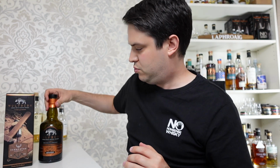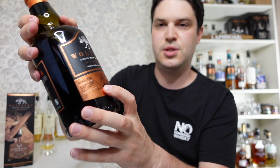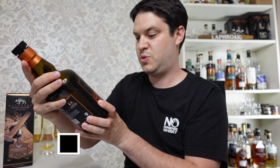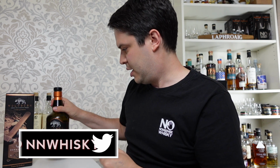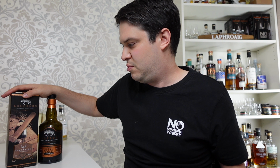Then you have the bottle, and that's where we get the Latitude, which again we'll get into in a bit. But you can see it says Summerton Whisky Club around it. So this has been specially labelled for the club, which is kind of cool, right? But again, I was like, don't know anything about it. Definitely wouldn't have bought it with my own money originally. Not because I dislike it. It's just that my money would have probably just gone somewhere else by accident. We have so much choice right now.